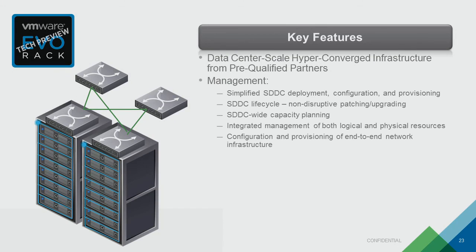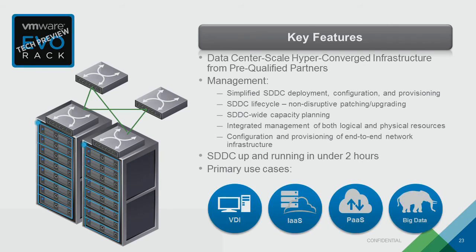This will come from pre-qualified partners. You're going to get that simple SDDC deployment and management. Same concept here. Very simple lifecycle management, upgrades, and patches. You get capacity planning across the software-defined data center. You get integrated management for both your logical and physical resources, which will be delivered by VMware and our partners. You'll get the configuration and provisioning end-to-end of that network infrastructure as well. We can have an SDDC up and running in less than 2 hours with our EVO Rack solution.